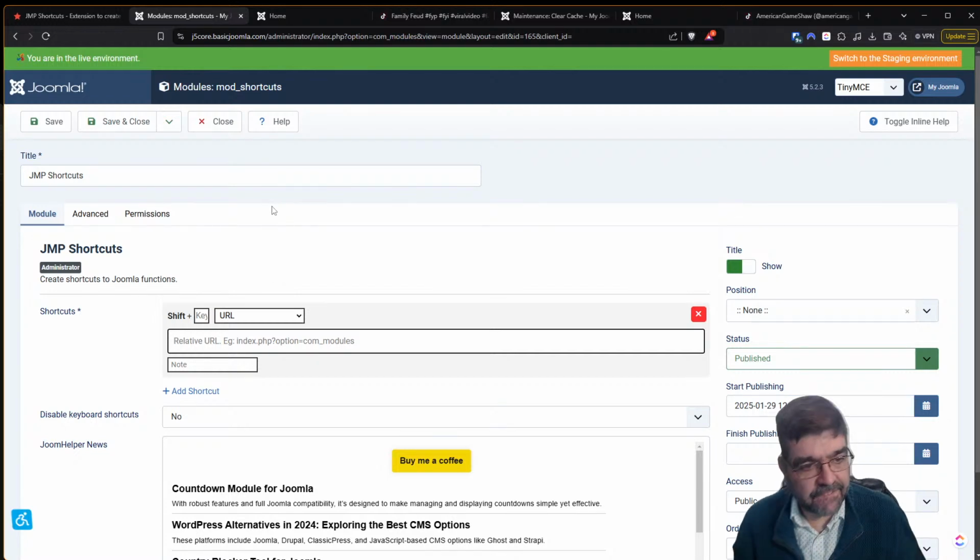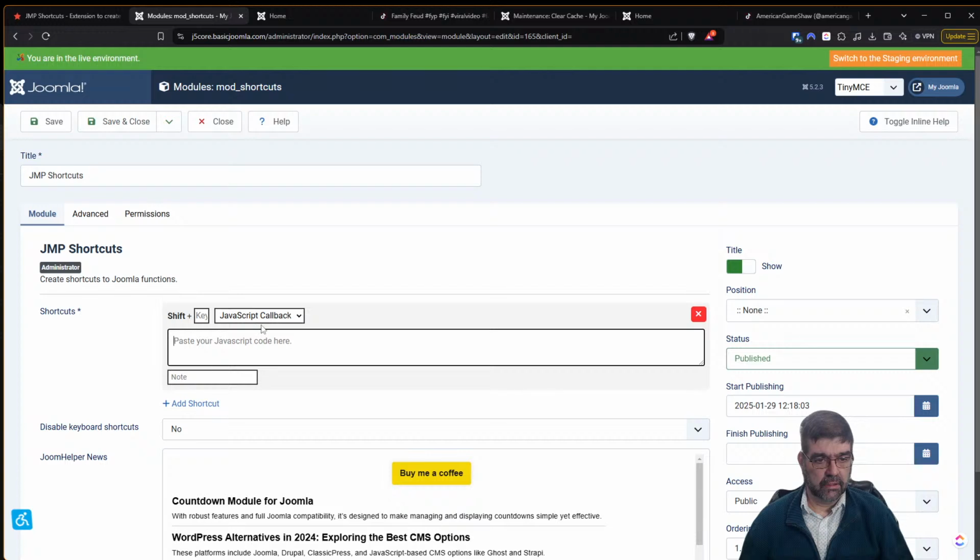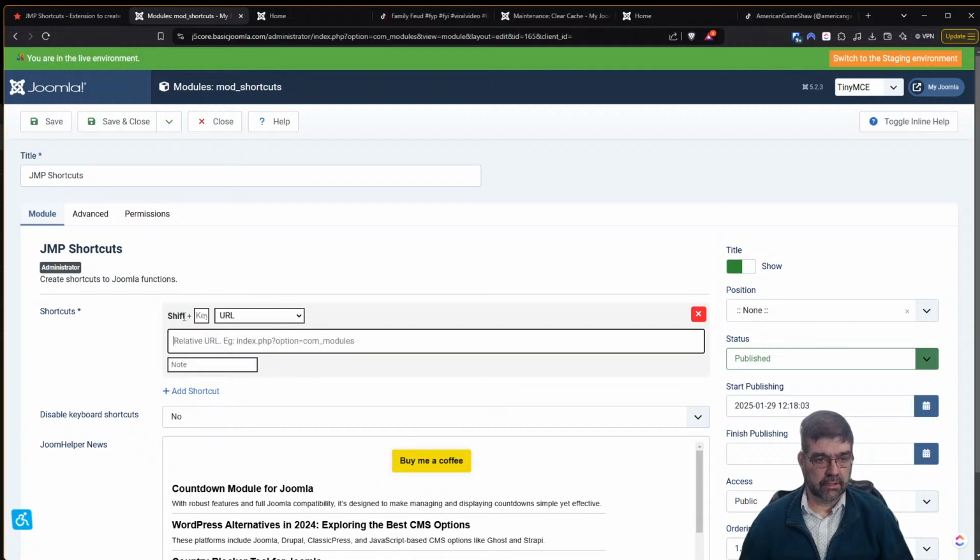All right. So, create shortcuts to Joomla functions. Oh, for making a key. Okay. All right. Shift plus, let's go G, and it will get a specific URL. So for that, let's select the URL up here. We only need the index, so I'm going to select it from the top address bar here.